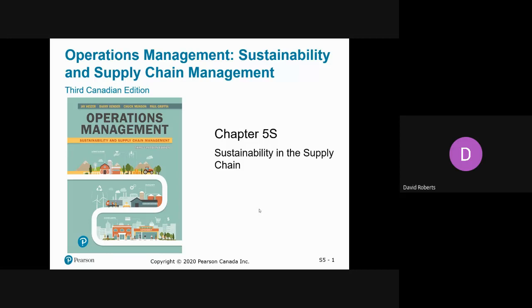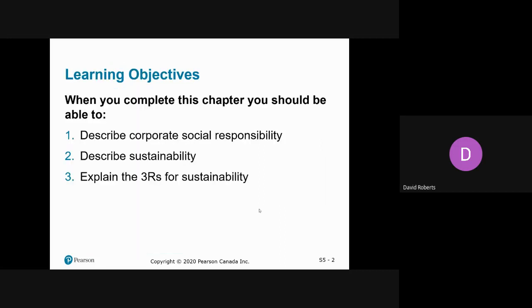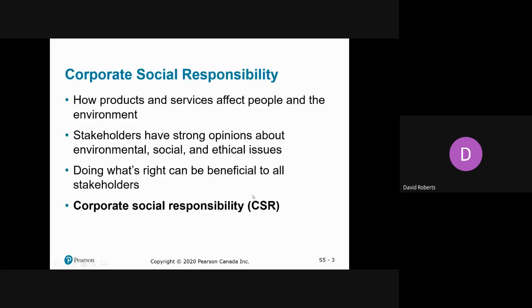Chapter 5S, Sustainability in the Supply Chain. This is one of the shorter chapters that we'll be taking in this course. A couple of the learning objectives are that we're going to talk about corporate social responsibility, which is part of the triple bottom line, which we'll talk about in a moment. Sustainability is a very important part of today's society, and organizations can find it very cost effective to have sustainable products. And we're going to talk about the 3 R's of sustainability.